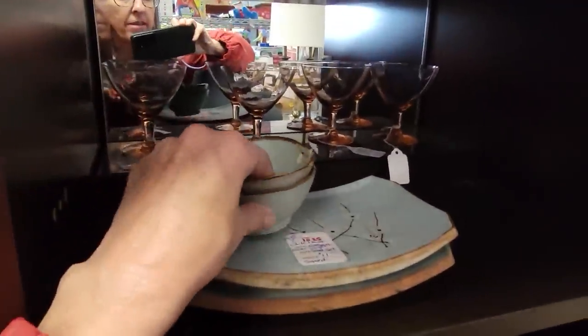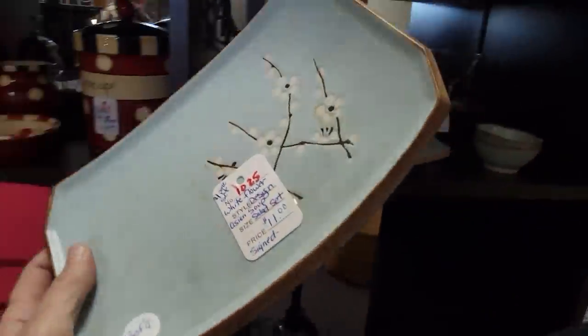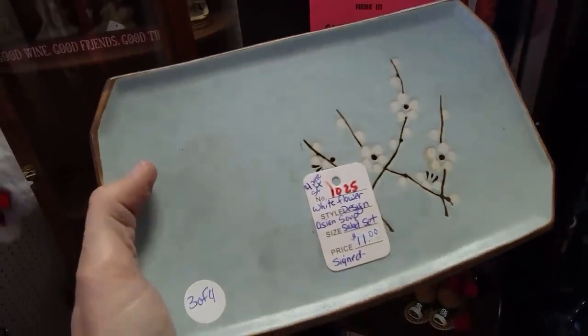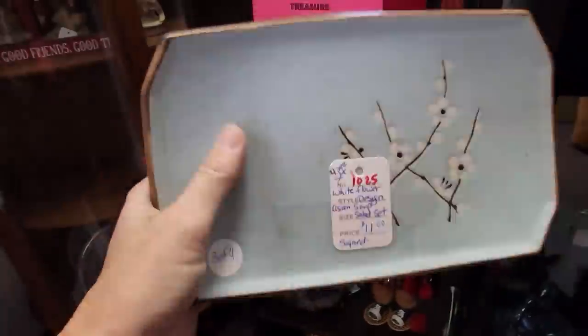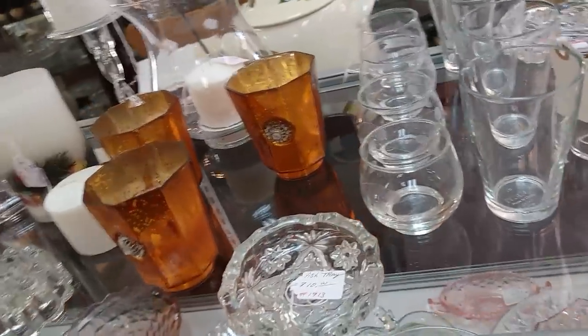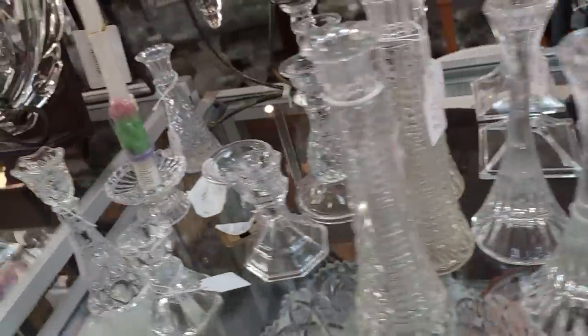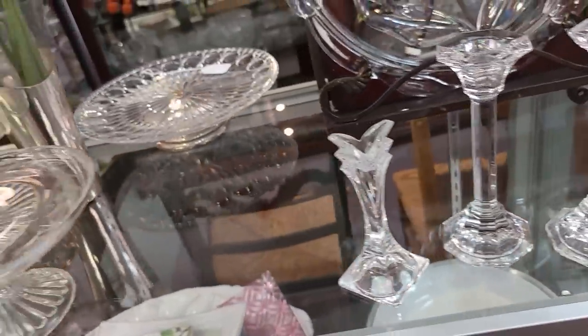And then I spotted this little bowl and tray set. So it would only be $5.50 for the four-piece set with these little blossoms on it. They are signed. So I am gonna grab that. This booth has some really good pricing going on, so we're gonna take a peek through here.